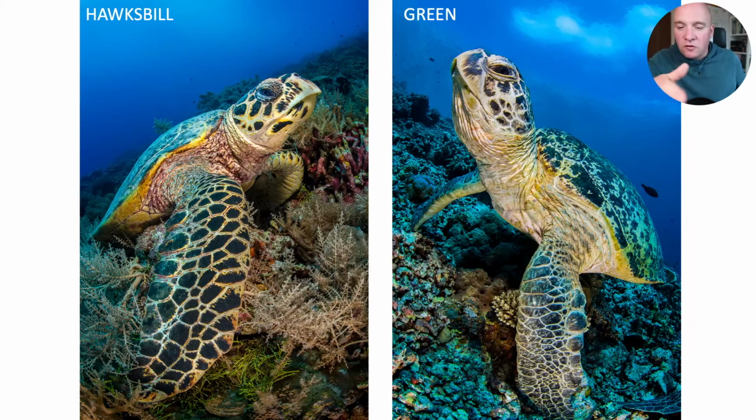And if you don't know which turtle you're looking at, you can be waiting for a particular shot or trying to create a particular shot that species isn't going to give you because it's the wrong species. And I would say that a large proportion of underwater photographers struggle to tell hawksbills and greens apart. And if you can sort that out in your head, it can really help things.